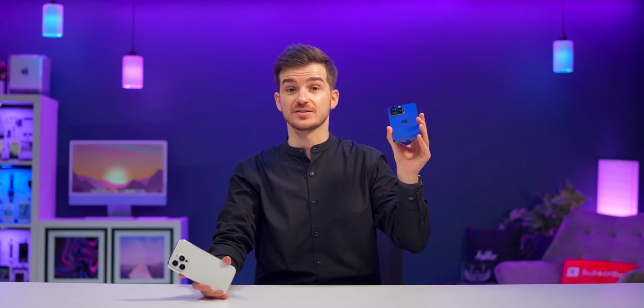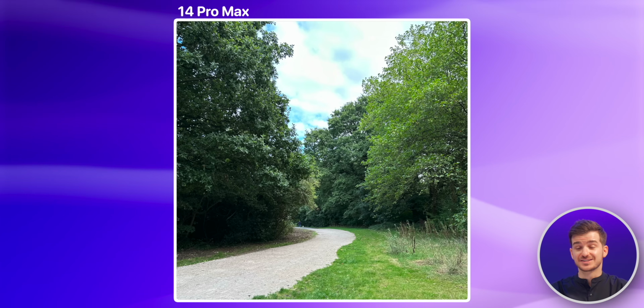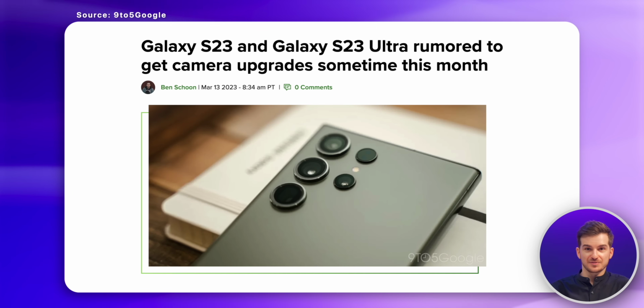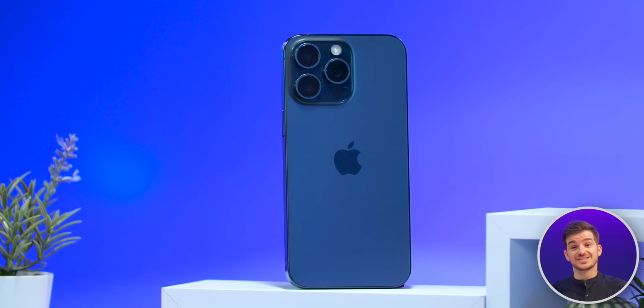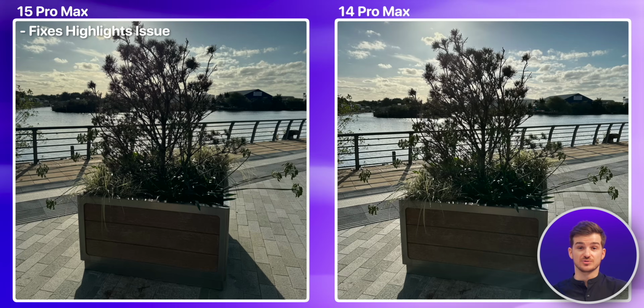So in conclusion, I am quite happy with the improvements that Smart HDR5 brought us, as they finally fixed the blown out sky issues that have plagued the iPhone 14 and 13 series. I just find it odd how Apple couldn't simply release a software update to fix all of these, like Samsung often does, and instead they literally had to release an entirely new phone. Now, Smart HDR5 did also have a negative impact on the shadows, as most images turned out to also be darker, but yeah, hopefully Apple will fix this soon with the iPhone 16.